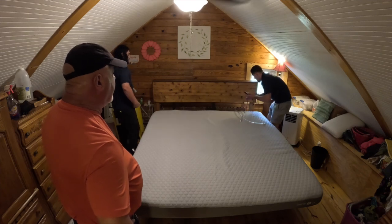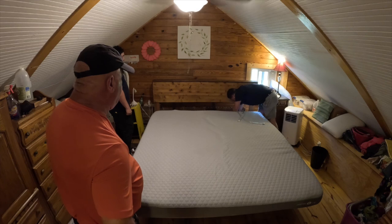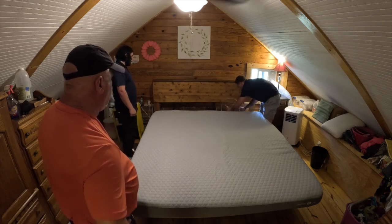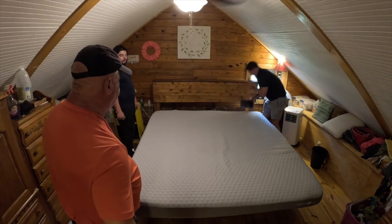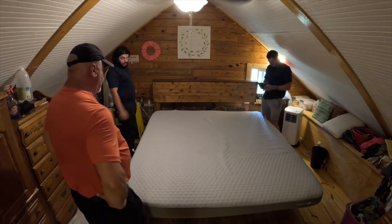She's plugged in, ready to go for you. Now this may take a while to fill up because we had to take out a lot of the air. Yeah, that's why it looks kind of like that.